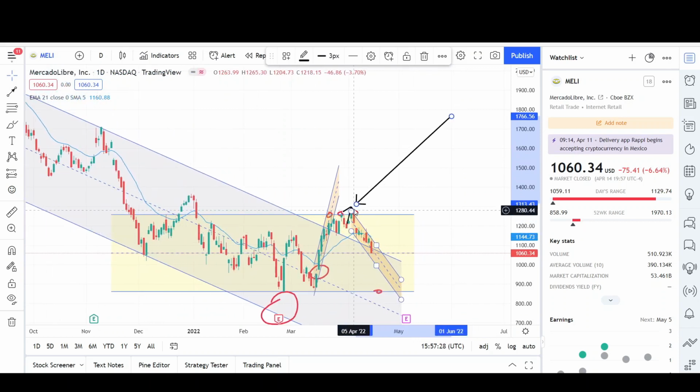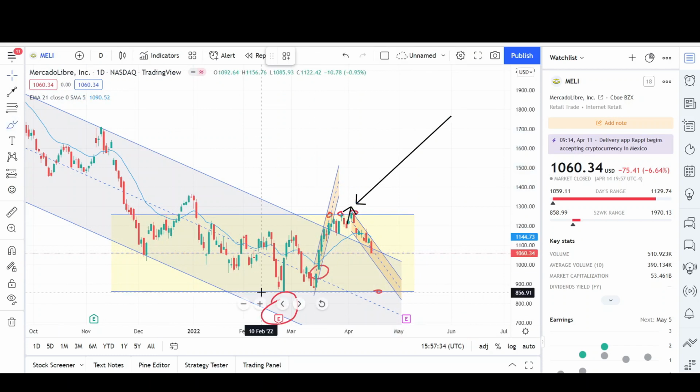And normally when we get the first break of the pattern, which is price bars outside of the channel, we usually go back down to retest the previous low. So that's why I'm looking at the previous low as a viable target right around that 850 level. And I think prices can reach there.